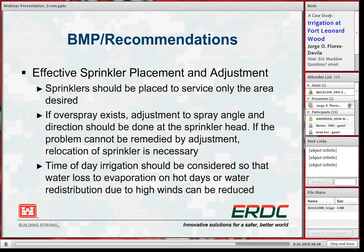Time of day irrigation is also very important. If irrigating during the hottest part of the day, that also allows the opportunity for most of the water to be evaporated before it hits the grass. Or if it's during the windiest part of the day, a lot of that water will move as a result of the wind to areas that are not intended for irrigation, like sidewalks, streets, or the sides of buildings. Those are very simple things that can be done to help minimize wasted water.